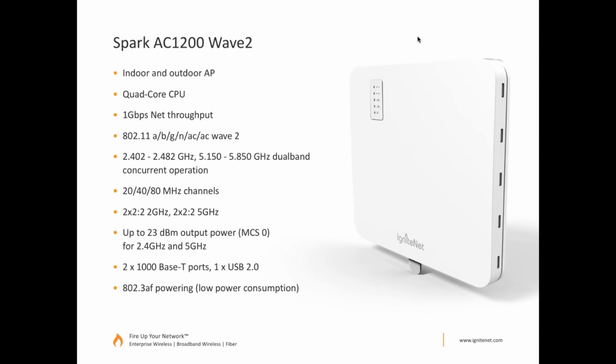So the first one I'm going to talk about is the Spark Wave 2. So for those familiar with our legacy products, and I'll show you some of them a little later on, what we've done with these Wave 2 products is created an indoor-outdoor chassis. So you don't have to choose different products, whether you're going to put them, say, inside throughout a hotel or a business, or outside to cover a patio area or a courtyard. The same product will do both. It has an upgraded quad-core CPU. It'll give you about a gigabit of net throughput.